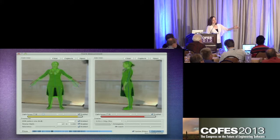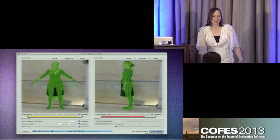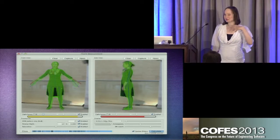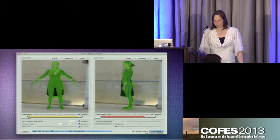I have a poster over in the terrazza which discusses a future evolution of our technology which can find the body accurately even under raincoats or baggy MC Hammer pants. And if any of you have any insights that you can offer on that, I would love to hear it.